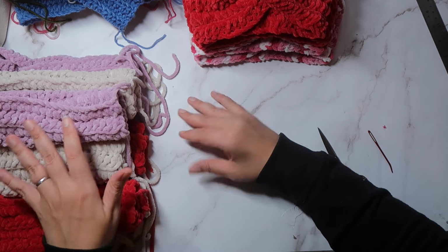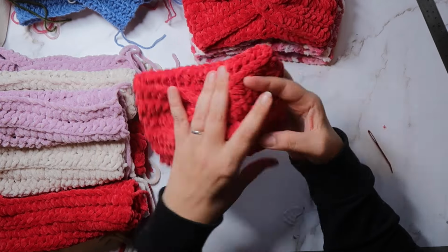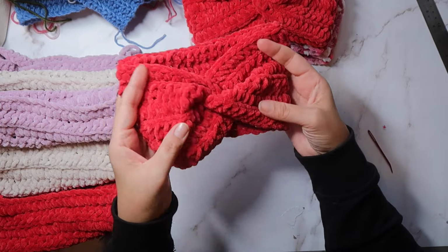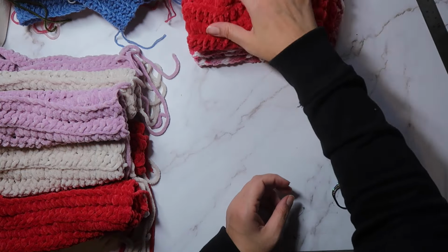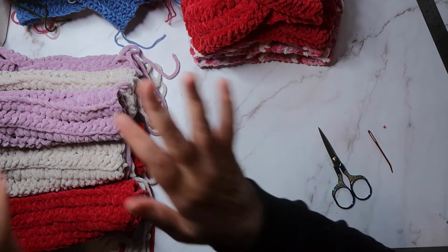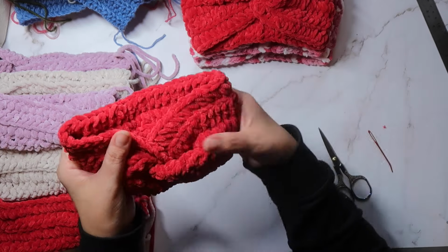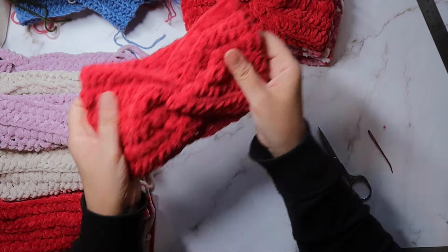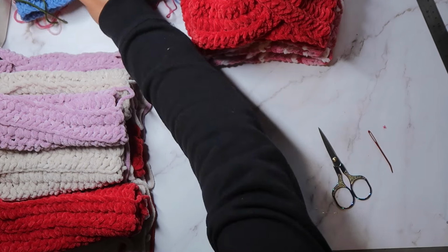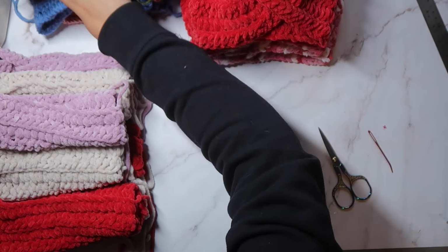So, I crocheted a bunch of these twisted headbands. You just crochet them flat and then fold them together and sew them up and it creates the twist, which is quite cool. I've done a whole bunch of them already, which you'll see coming up, and now I'm working on the next lot. These are all the chenille yarn types, like the soft velvet feeling yarn. So I'm getting those ones done, and then this is the last batch I have to do after that. So then that'll be all of them done.